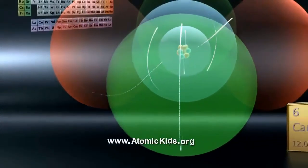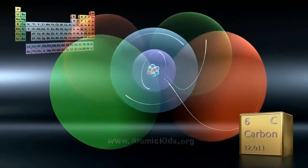Can you guess what might happen if we had another proton and electron? Where would the electron go?